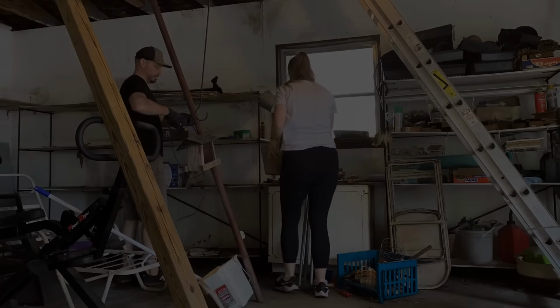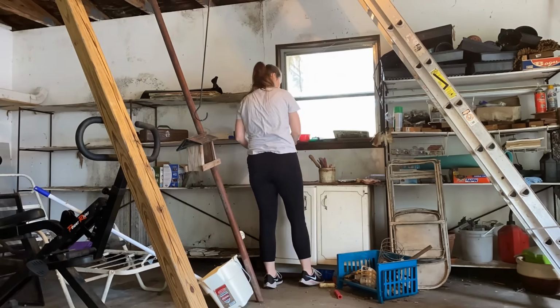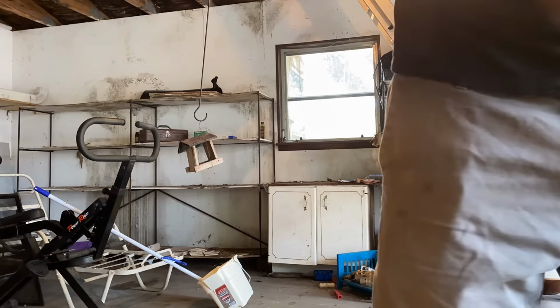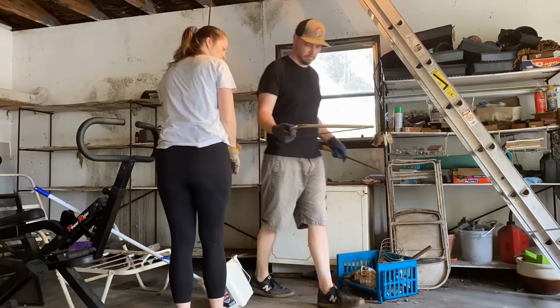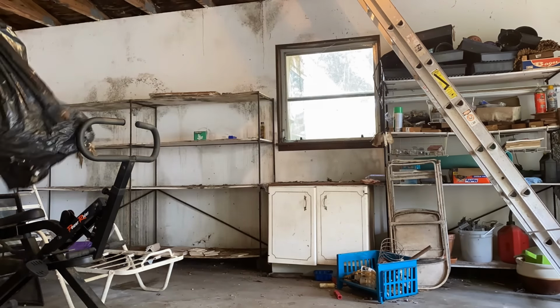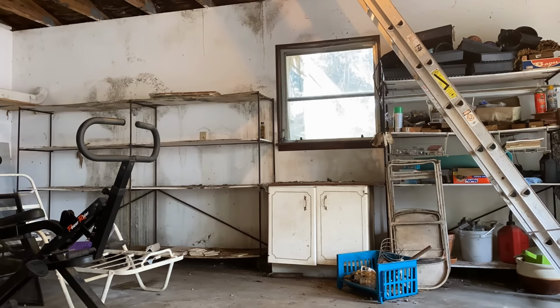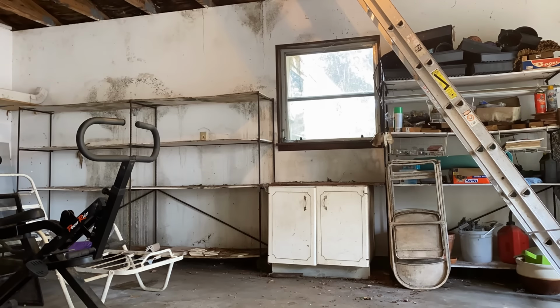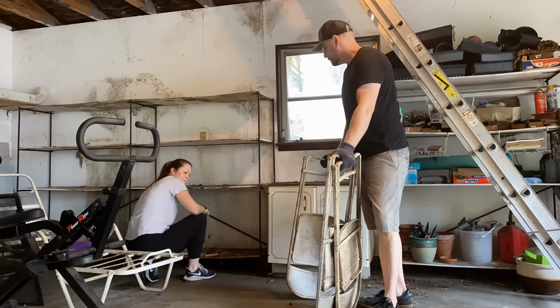We really need to make some space because right now we're paying for three spaces. We have our rental house, this house with a mortgage, and then we also have a storage unit. And so we're hoping to turn our garage back into a garage so Hal can move his tools back in here out of storage.